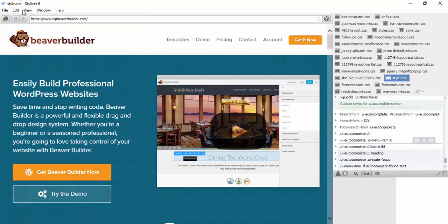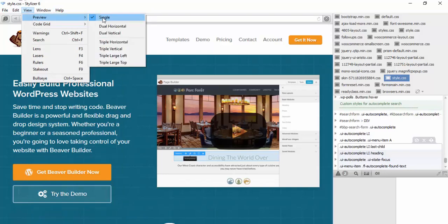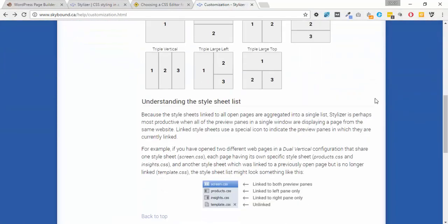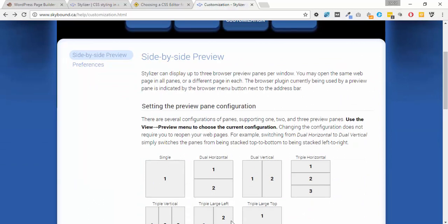Okay, let's move on to the view, and we go to the preview. I have it on single. If we pick any of these duals or triples, it allows us to put other pages on to edit as well. Never touch that. If you go over to here, you can see all the configurations and look that up yourself, but I can't really talk about that.